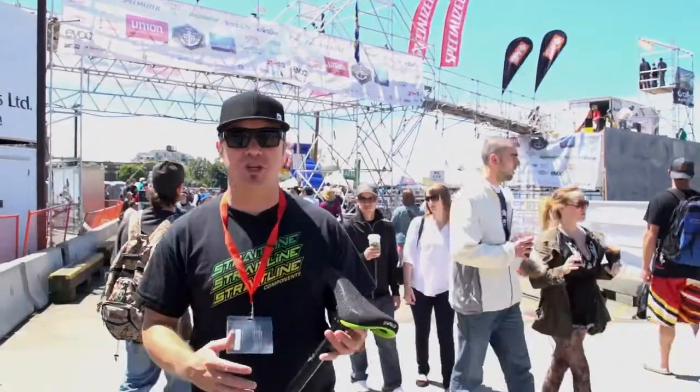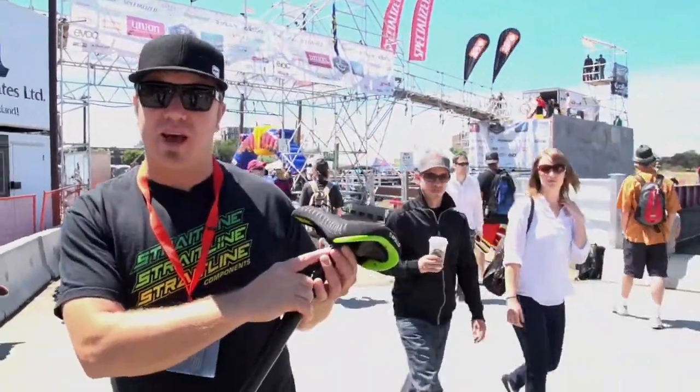All right, well, we're at Jumpship 2012. Cody's design I have in front of me here. We're gonna see what this thing looks like on a bike.